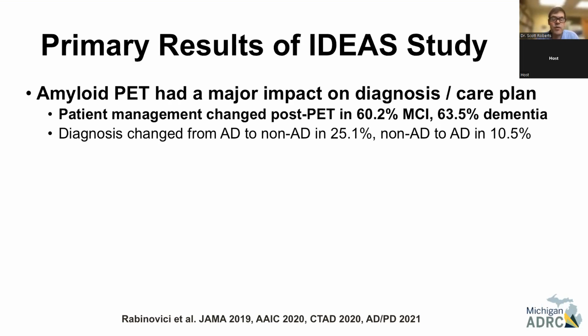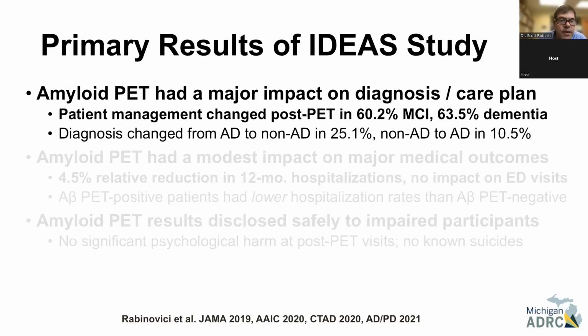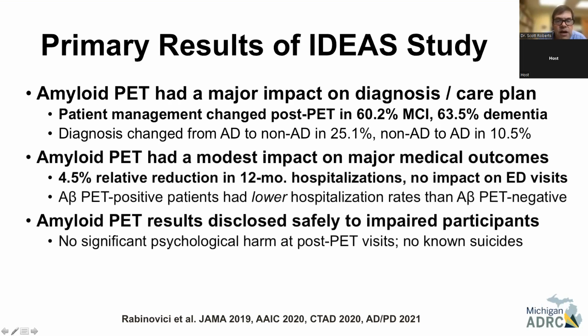Sometimes, if it was an amyloid negative result, it might change the diagnosis from Alzheimer's to another type of dementia, or maybe they had a provisional diagnosis of a different dementia or just dementia in general. And it allowed them to make a more precise diagnosis of Alzheimer's, which might have implications for the kind of medications prescribed, the planning that was done, et cetera. It had less of an impact on some other downstream medical outcomes like hospitalization. Fortunately, they also looked at whether it caused significant distress to participants to disclose, for example, that they were amyloid positive. Fortunately, it did not seem to be the case.